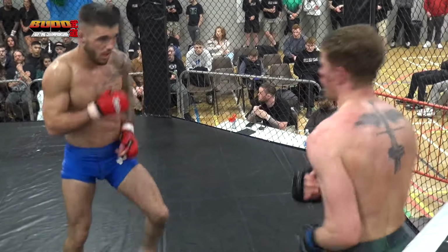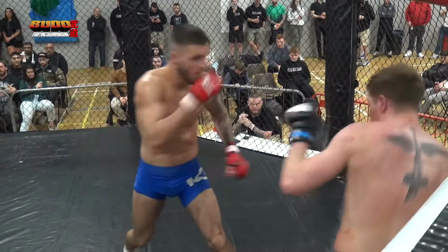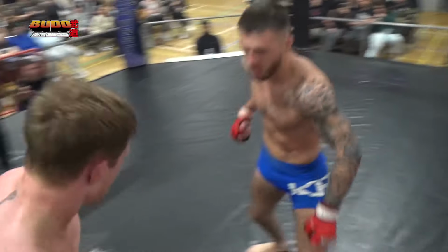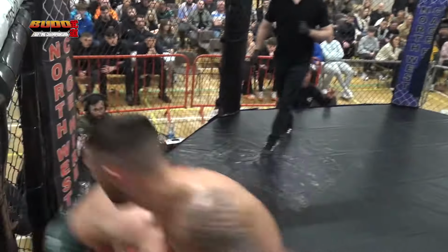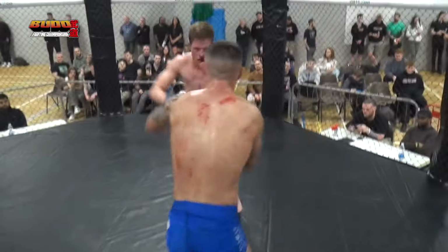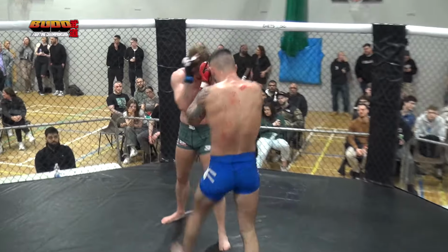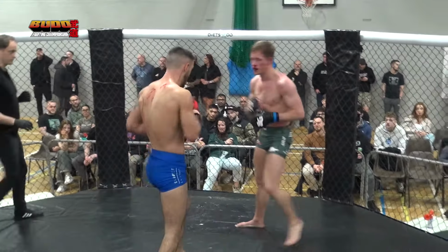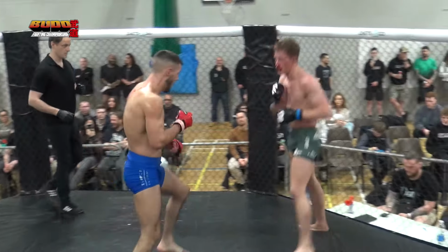Do you know what? Props to Sam. He is taking some shots here and he's still firing back, and he doesn't actually look like he's hurt. He's just a little bit of a grimace, a little bit of a bite down on the gum shield. Certainly a gritty fight, but he's by no stretch out of the fight at all. He's still standing in there, still willing to take one to give one.